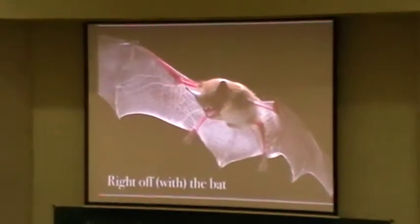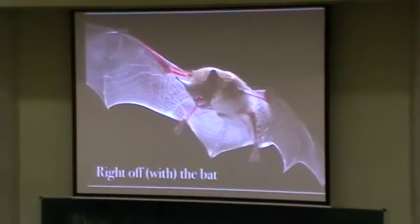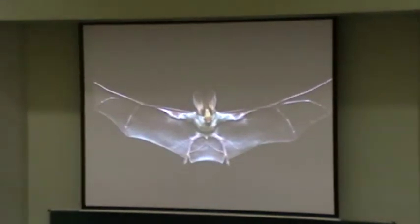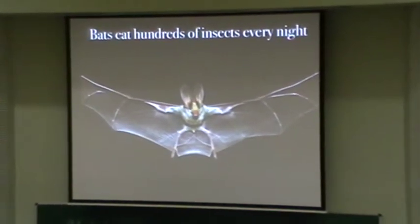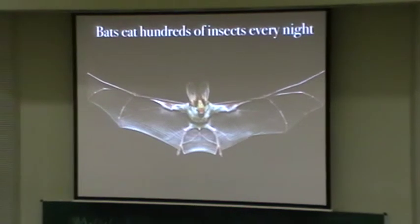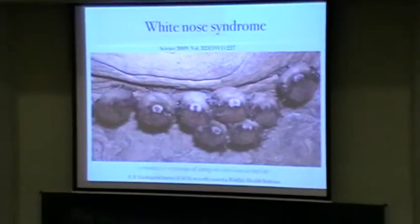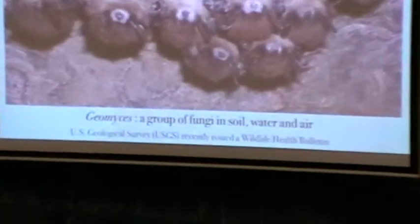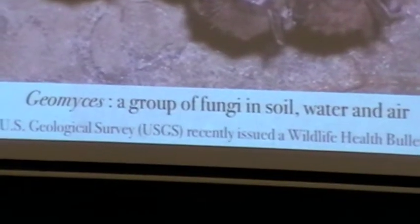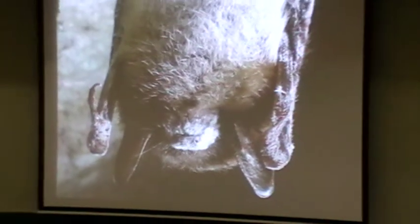And then we have the bats. Right off with the bats. They are exiting this world because, and they are very important. We might not like them very much, but they take care of hundreds of insects every night, so they keep our environment healthy. And what happens is the white nose syndrome, and it's caused again by a fungus. And every one of these bats with this white nose, they won't be here next week or next year. And here you see a close-up.